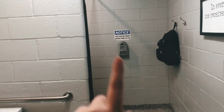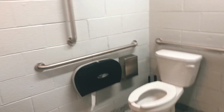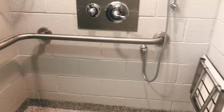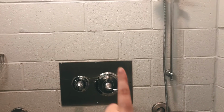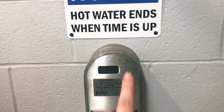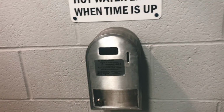So I took a much needed shower after that hike, but I just wanted to show you guys real quick one of the bathroom options at the campground. This is one of the 3 options that you have. This is the single stall where you get 1 toilet and 1 shower. It's pretty cool. The hot water works really good. You have 2 shower head options. The shower does run on quarters to conserve hot water, so remember to bring quarters.